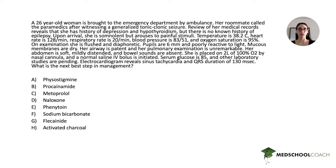Today we'll be reviewing a Step 2 CK question. So let's get started and read the STEM. A 26-year-old woman is brought to the emergency department by ambulance. Her roommate called the paramedics after witnessing a generalized tonic-clonic seizure. Review of her medical records reveals that she has a history of depression and hypothyroidism, but there is no known history of epilepsy. Upon arrival, she is somnolent but arouses to painful stimuli. Temperature is 38.2, heart rate is 128, respiratory rate is 20, and blood pressure is 83/51. Oxygen saturation is 95%. On examination, she is flushed and diaphoretic.